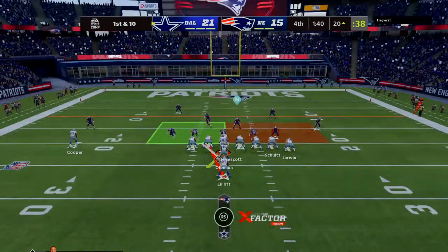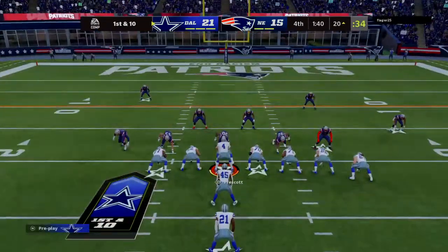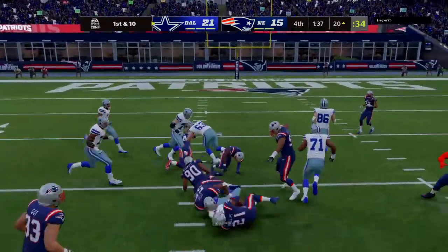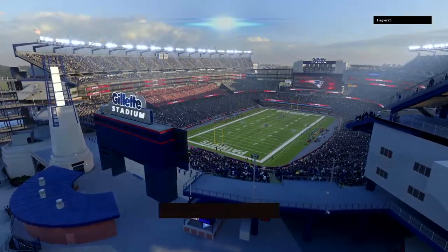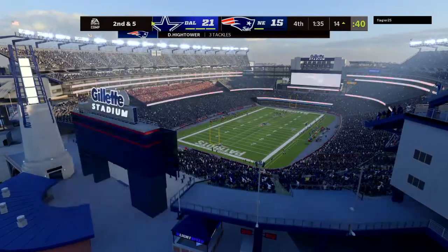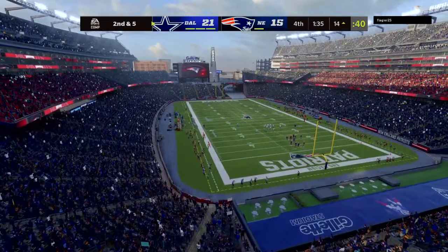Not totally home free yet, but it's looking good as they come up 1st and 10. Here's Elliott. And he'll get him inside the 15 down to the 14-yard line. Now the Patriots will use the second of their timeouts as they'll talk things over prior to this upcoming second down play.